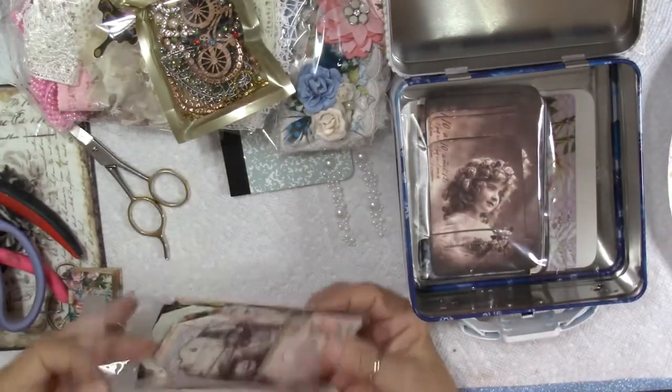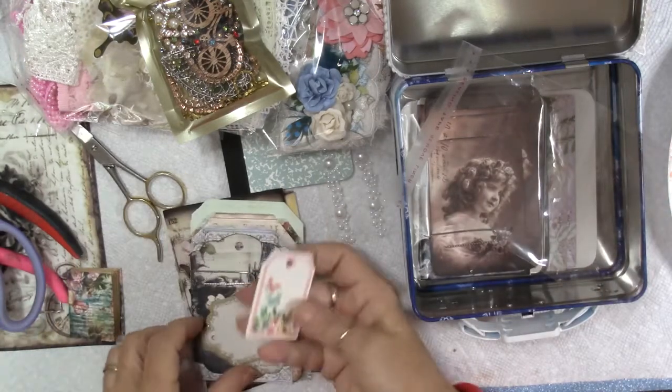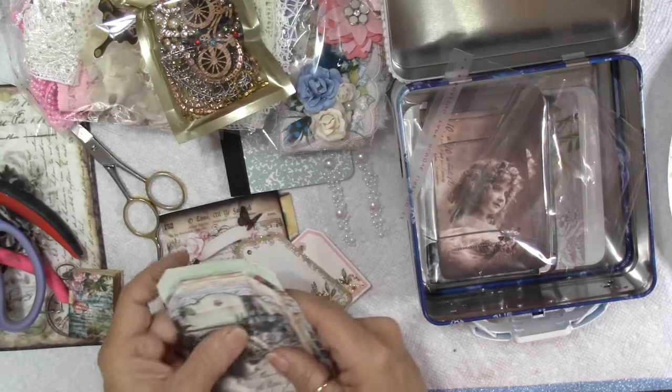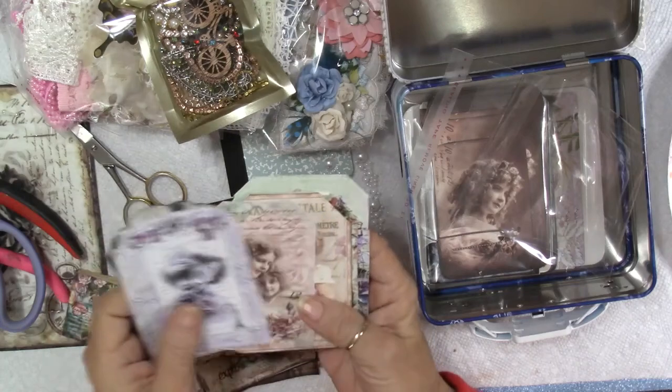And here we've got, these are some images and things that I wanted to include. We've got some tags, and I have a whole stack of little tags here. Really pretty ones.